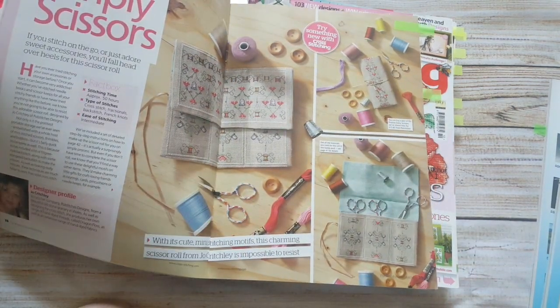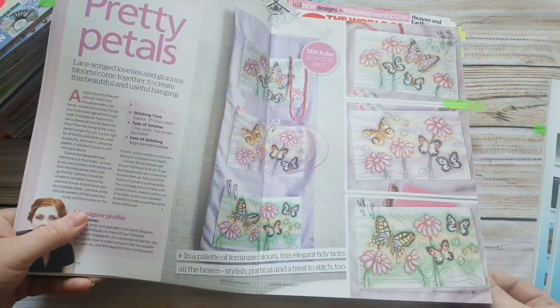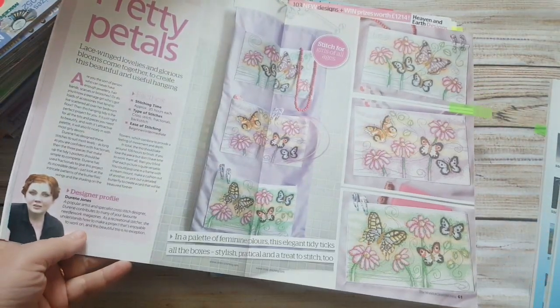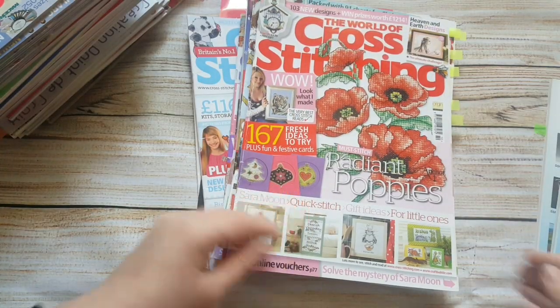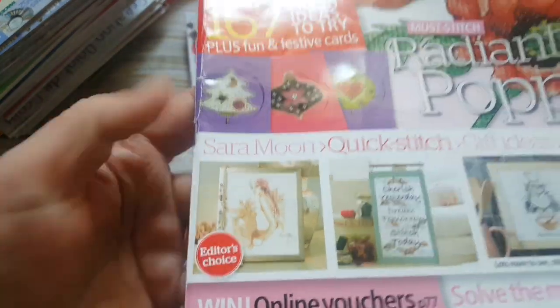For the scissors, but probably I would have to do a lot of them because I do have a lot of scissors. And these butterflies, it shows only one here, but there are 3 different ones. I like that. Now, issue 1A1. I have stitched this one already.